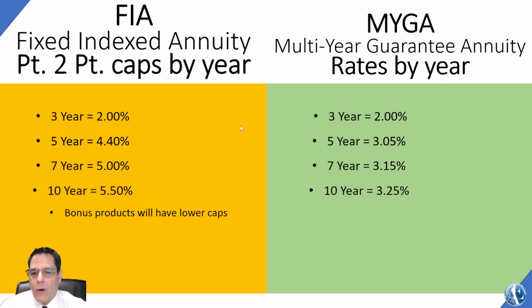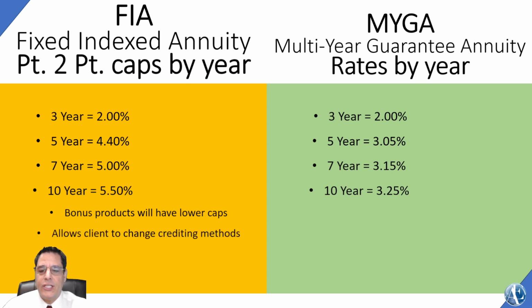So let's take a look at more bonus products. They will have lower caps. If they're offering a bonus on an FIA, it's really an advance on future earnings. And you'll notice these caps will start lower and usually on renewal years will drop faster. It allows clients to change the crediting method where a MYGA doesn't. So if they come out with a new cap on, say, a gold bucket or some unique bucket, the NASDAQ came out with, they decided to cap it at 8. So you can change your internal crediting method with an FIA annually or biannually, depending on your particular crediting method.